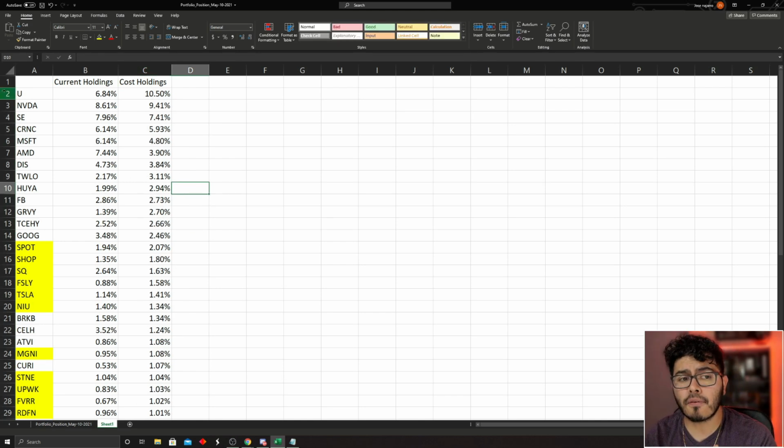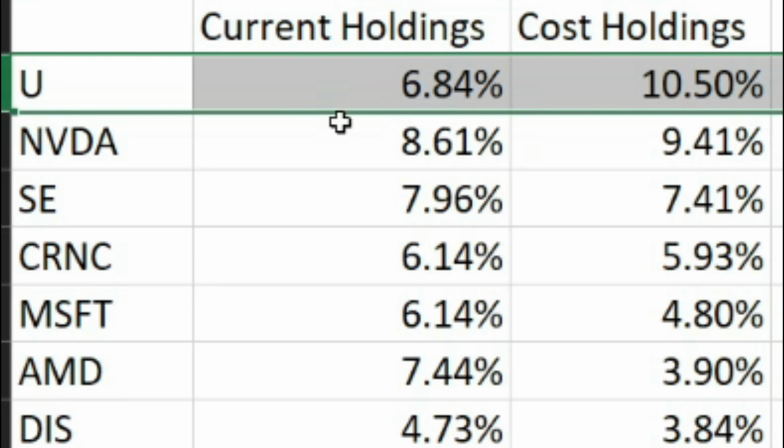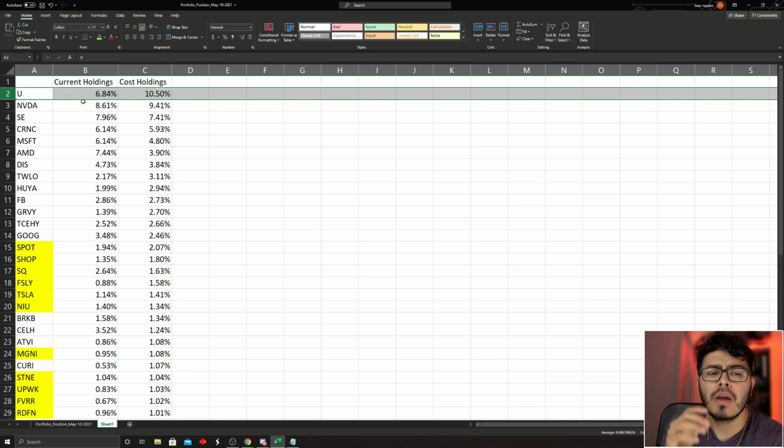So we can see the first company right here is Unity. Unity is a tier 1 stock for me. If we look at current holdings, it's only about 7% of my portfolio, but as cost holdings, it is 10.5%. So this doesn't mean I have lost huge amounts in Unity right now. Even though it is at a loss, it can also mean that my other positions have grown a lot larger than Unity, driving Unity's current holding down.